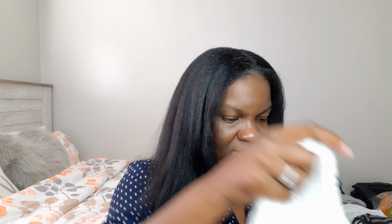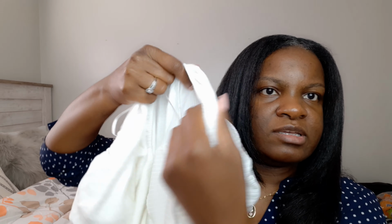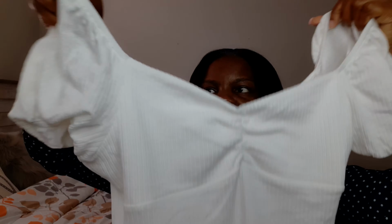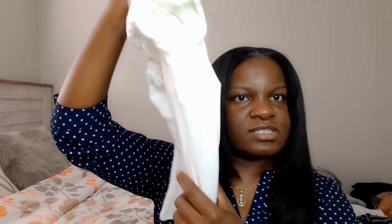Okay. The next item I have is this white bodysuit. Looks like this. And it has these little ruffles on the sleeve. If you can see that, these little ruffles. And I like it, but I don't like it. But I will wear it. I'll figure it out, and I'll wear it with something, especially since it's fall. I'll wear it maybe under a blazer or a jacket or something.